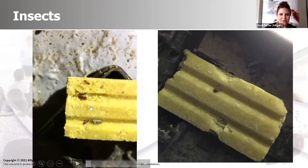So this is obviously stored product insects. We've got Tribolium, flour beetle here. We've also got Cryptolestes. I only realised when I looked at it and reviewed this footage that it had two different types of SPI there. And then the picture on this side, Australian spider beetle, Ptinus ocellus. So those are different SPI that you can actually get in your bait blocks.